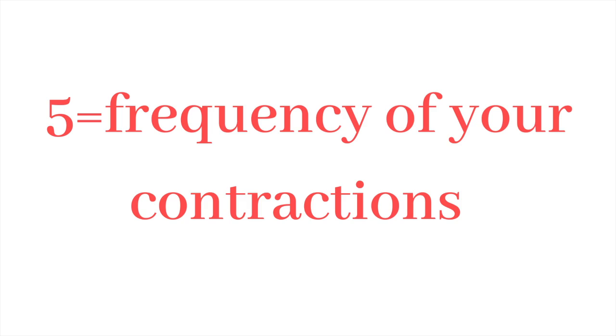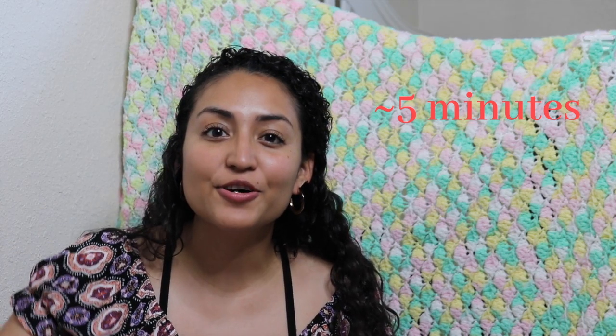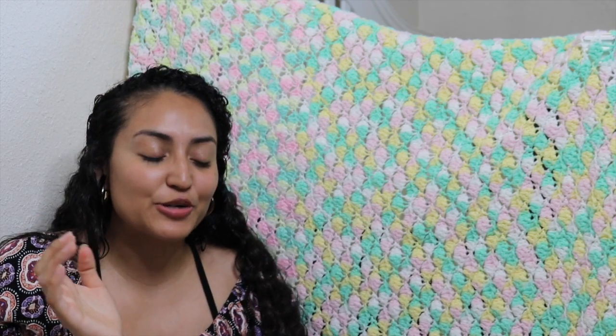The 5 refers to the frequency of your contractions. So you want each contraction to be happening about every 5 minutes or so. And to keep track of this, you'll want to count from the time one contraction starts to the time that the second contraction starts. And that should be around about every 5 minutes or so.